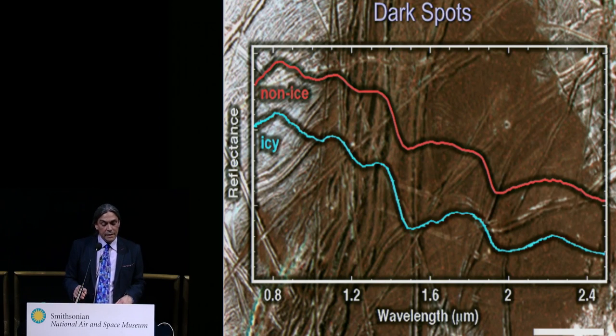They're just displaced, so compare the shapes, not the vertical offset. And so what can make it that subtly different shape? Well, the best fits are magnesium sulfate hydrate. That's Epsom salt. If this stuff came from the ocean, that could be a pretty good place to take a bath. But the other good fit is sulfuric acid hydrate. That's battery acid, which is not a good place to take a bath.